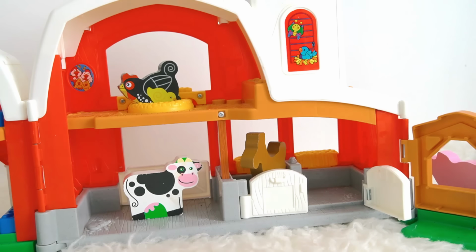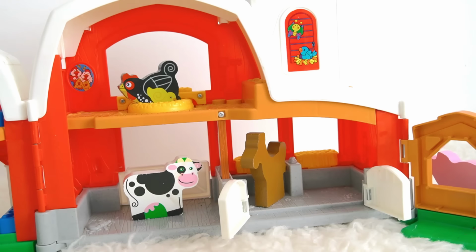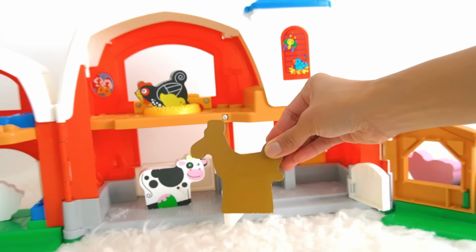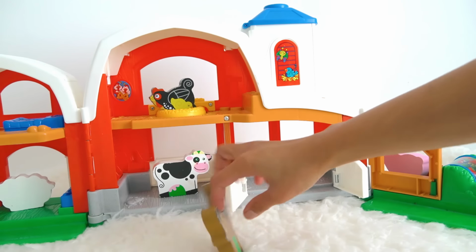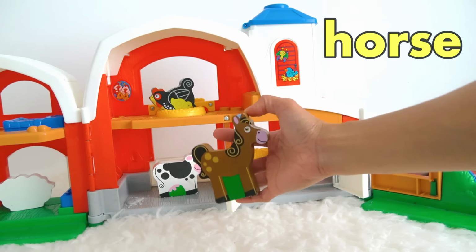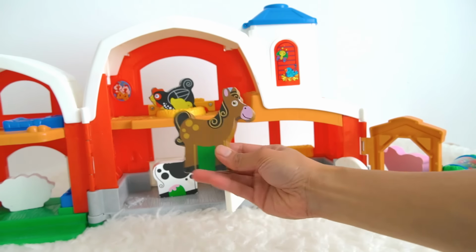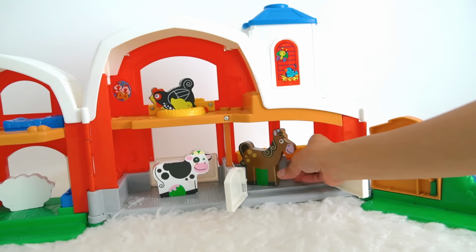Did you hear that? What animal makes that sound? It says nay, nay. Do you have a guess? Well, let's see if your guess is right. It's a horse. This is a horse. The horse says nay, nay. Let's put the horse inside the barn again.